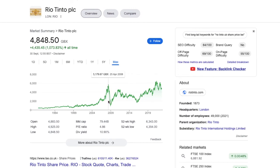On the long-term graph, you can see quite a bit of history here. This is the 2008 crash. It went from £57.5 per share down to £8 per share. Not nice at all. But the company was founded in 1873, and this goes back to 1989, so quite a bit of history. But as you can see, it is doing very well at the moment, despite the economic situation of the UK.